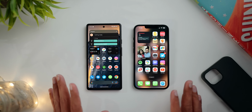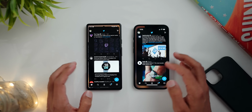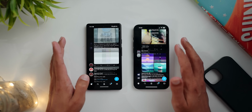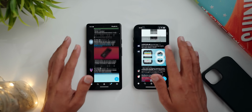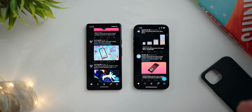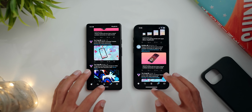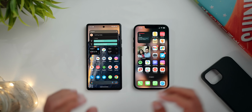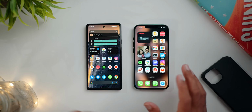But if I'm using them side by side, I can barely tell a difference. And if you want to use just this scrolling, I don't feel any difference. This feels a little bit faster because of its animation, and this goes a little bit slower. But honestly, on day-to-day use, I can barely tell a difference. You will see some sort of frame drops here and there just because this is side by side and it works a little bit slower.